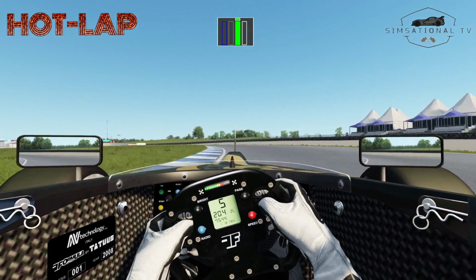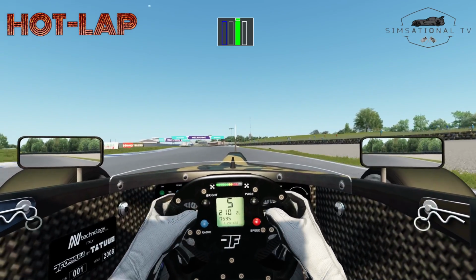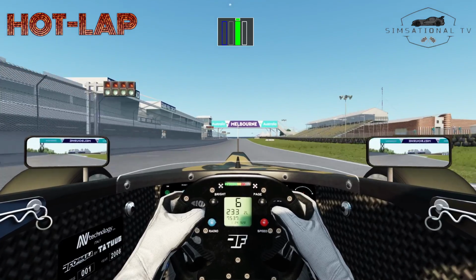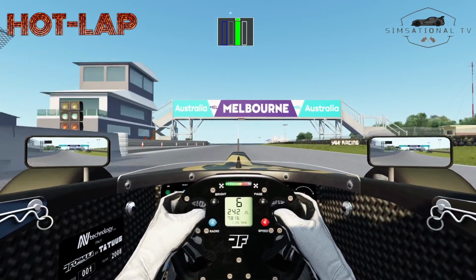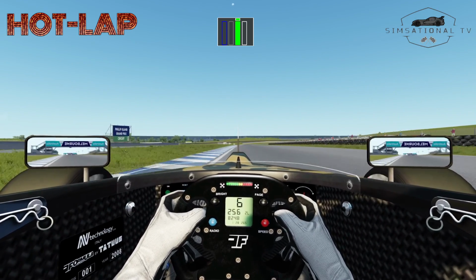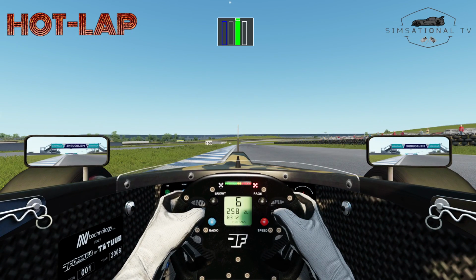Four gears around the final corner, 207 k's an hour. Don't you worry about that, with 220 on the exit. And then we fly our way down, up. You can't even see the sea until you get over the top of the rise there. And that is a lap here at Simsational TV for your track guide around Phillip Island.